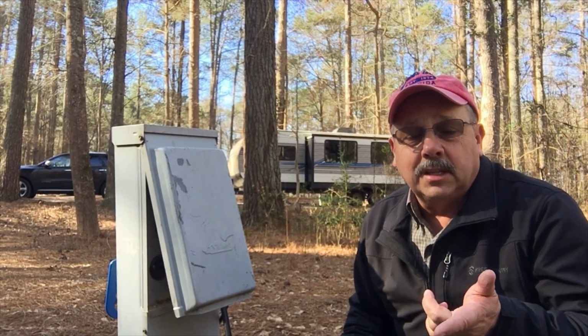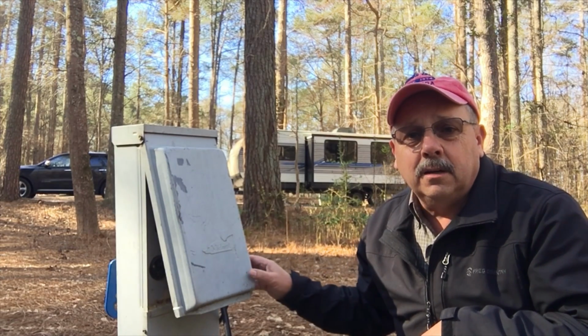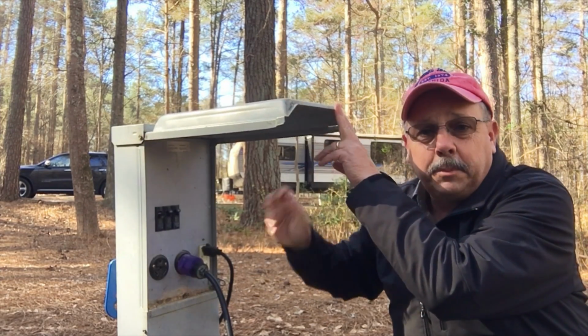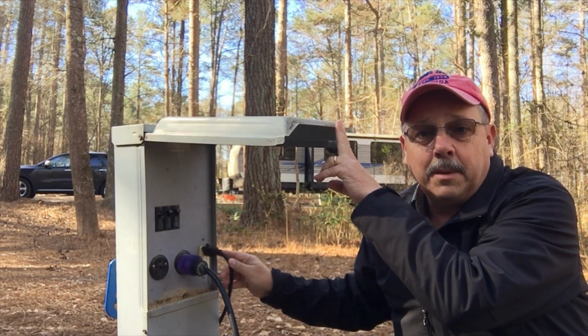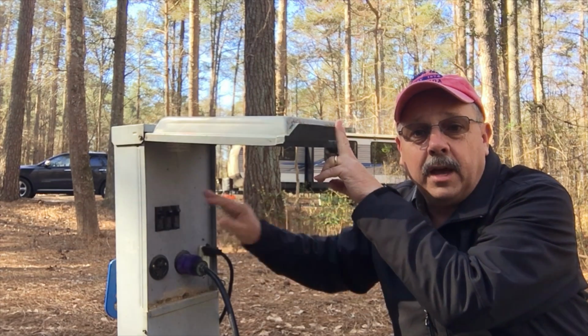When you get an electric site at a campground, this is typically what you see. There's a box there, and you open it up, and inside there are receptacles. You have a 50 amp, a 30 amp, and a 20 amp breaker. This is 110 volts here, and the breakers for that.